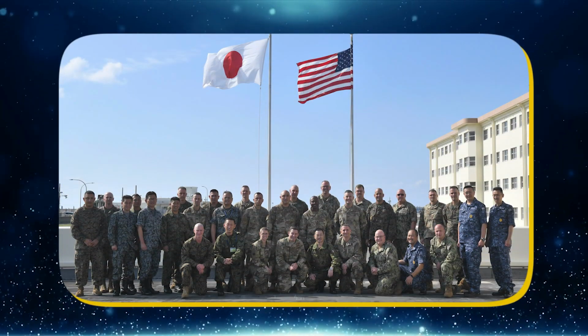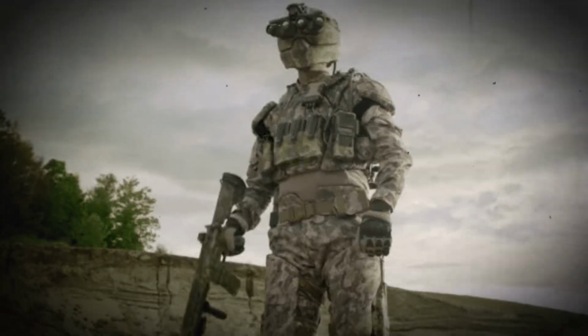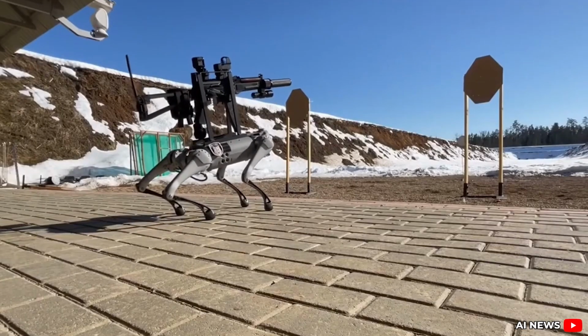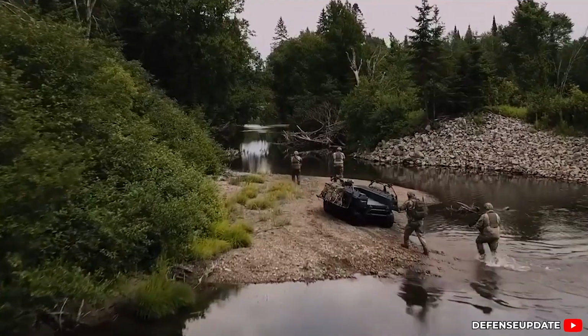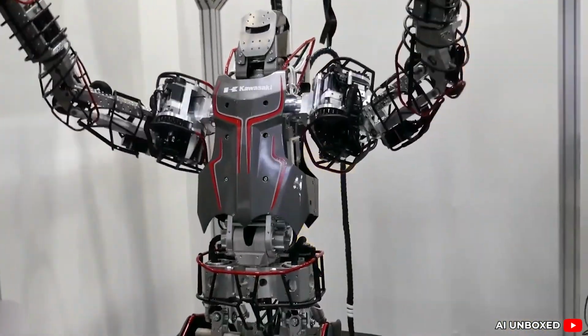Finally, Japan may join exercises with allied forces. Imagine squads led by exosuit soldiers, flanked by robot dogs scouting ahead, supported by mid-size mechs ready to lift gear. This mix of man and machine could change how troops move and fight. While full-size giants remain years away, Japan's careful steps bring this future closer with each test.